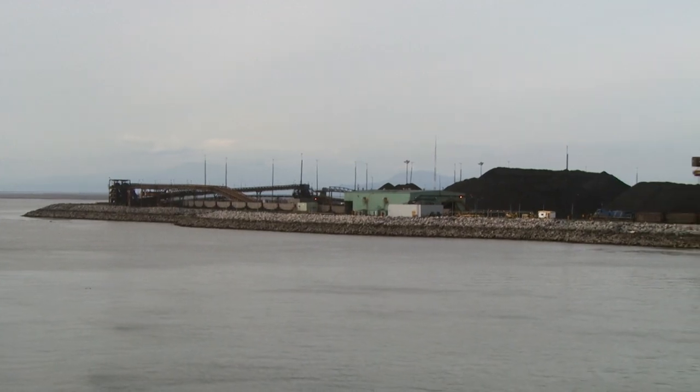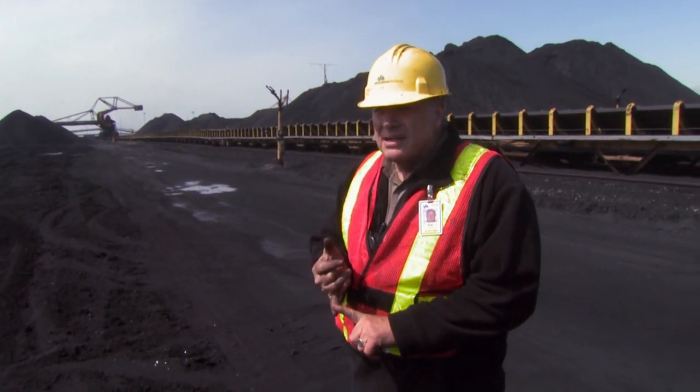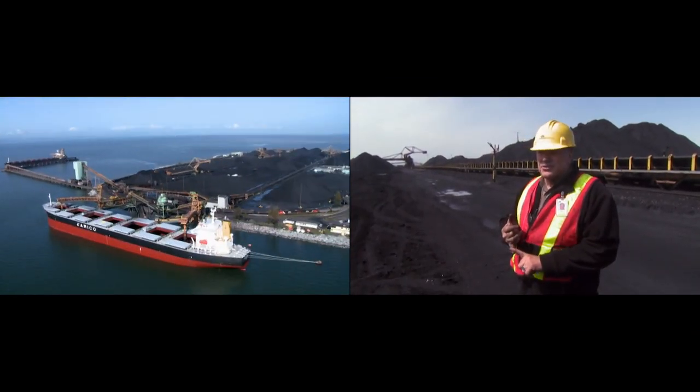Now, it's either earmarked for the stockpile, or if we're lucky, in about 30 to 40% of the time we are, it goes directly to the ship. We call that a direct hit.